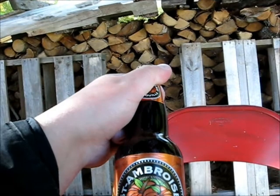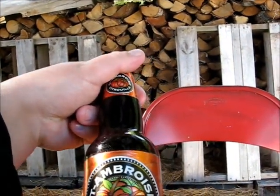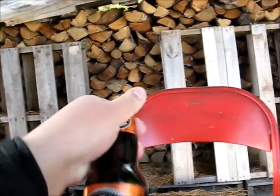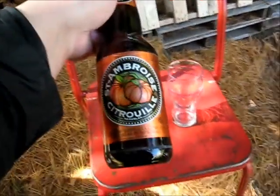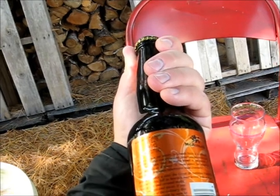I've reviewed this as well before. This is the St-Ambroise Pumpkin Beer, the Great Pumpkin Ale. 5% alcohol by volume, 341 milliliters. I gave it a 3.5 out of 5 the last time I reviewed it. The last time I reviewed it, it was sent to me by Dale. But now we get it in 4-packs here in the NSLC.